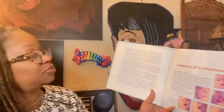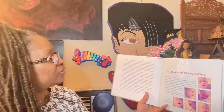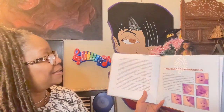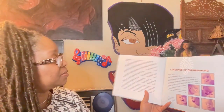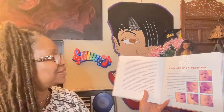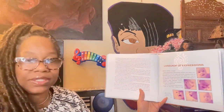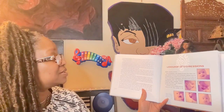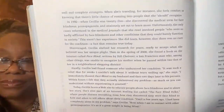So when Cecilia was 25, she discovered the medical term for face blindness, which is prosopagnosia, and, filled with anxiety, set out to learn more. Unfortunately, the only cases referenced in the medical journals that she read involved people who were so badly afflicted by face blindness and other conditions that they could barely function in society. This wasn't her experience. She did learn, however, that there was no cure for that condition, a fact that remains true today. Wow.